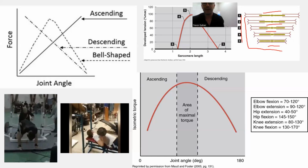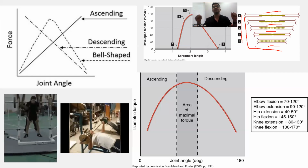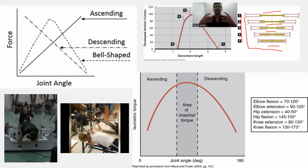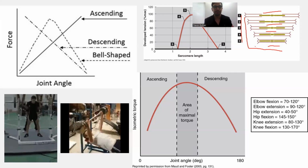The reason that a squat and a bench press don't follow that perfectly, and they have the complete descending force curve, is because it's a complex movement. We have a lot of moving parts. And so therefore, the greatest summation of mechanical disadvantage is at the bottom of the movement.